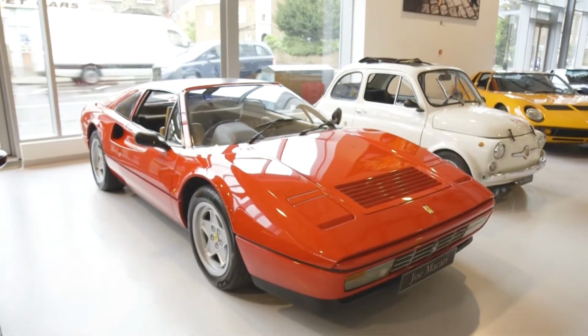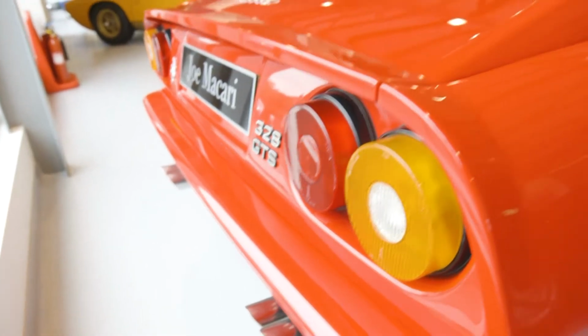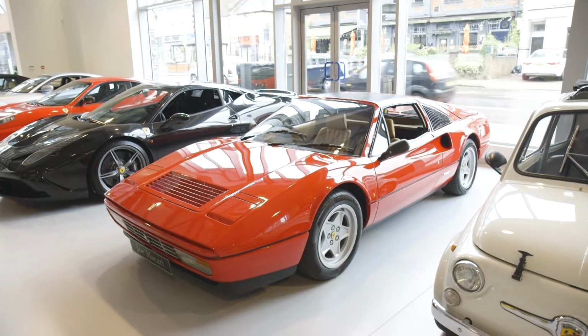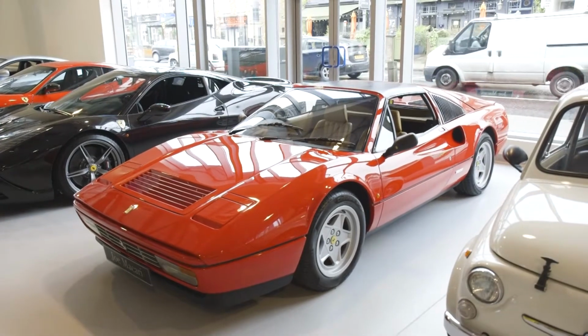Right. And then going slightly more classic, is this the 328? 328, okay. 328 GTS. Yeah, really iconic car. Obviously, a lot of the styling from that is what led on to the 288 GTO. Again, extremely different price points, but they're always very popular.